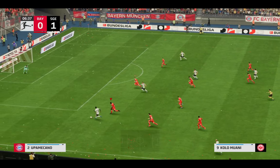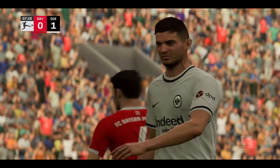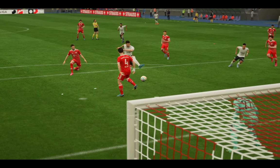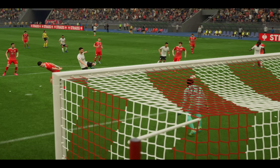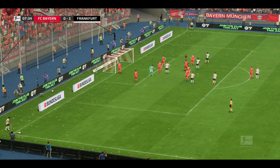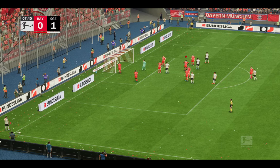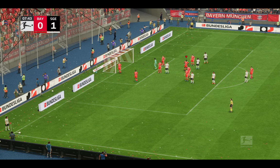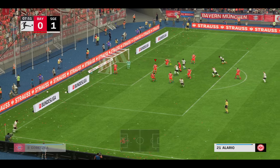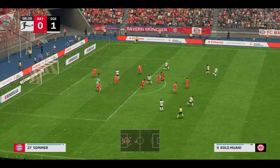Space on the flank. Great opportunity, foiling his opponent completely. Who can he pick out? Struggling to get it away. Well, threat over for now.